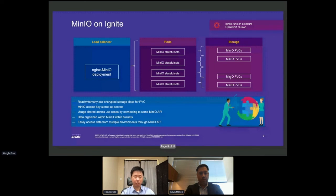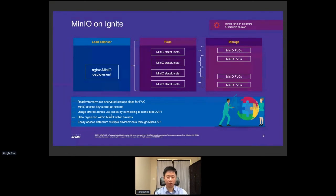Last but not least, I'm going to quickly touch on the object storage setup inside Ignite. We also leverage MinIO as our file system on top of the OpenShift OCS storage container. Here, MinIO is deployed as a stateful set, and each MinIO stateful set has multiple persistent volume claims with a customized storage class. To benefit Ignite, MinIO supports read-write-many and has an API with a secured access key to allow different worker containers to access the MinIO data. For example, we can store the runtime logs, the job input, the documentation list, etc. on top of MinIO as our shared object storage.